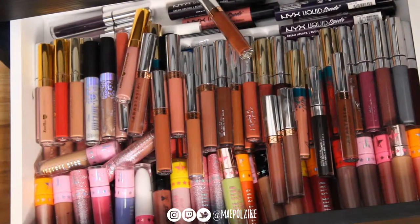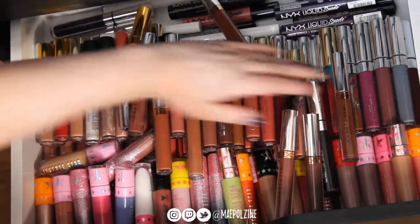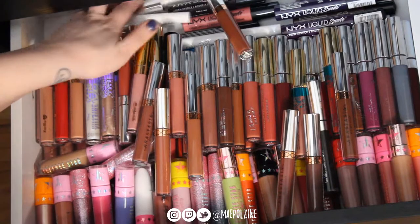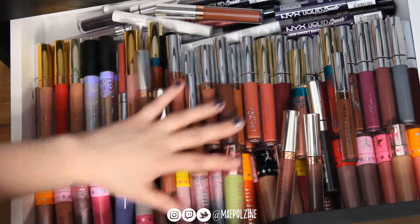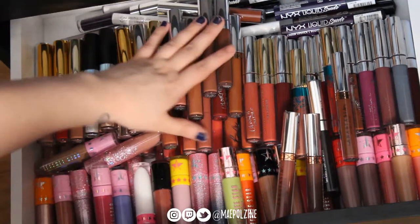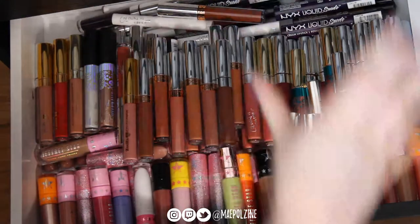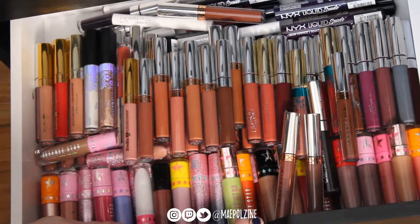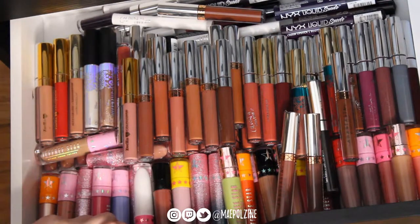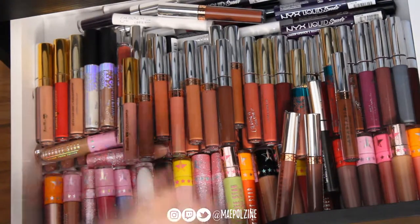So this is what the drawer looks like. It was kind of organized by ColourPop here, Jeffree Star here, and then miscellaneous in the back. But yeah, this is just insane. So I'm going to go through this. I'm probably going to do like a speed version of me going through this, trying to figure out how to reorganize it. And yeah, so I'm going to keep this going. Yes, we'll see the entire process. And we'll come back in the end and I'll show you the final result when this is all done.